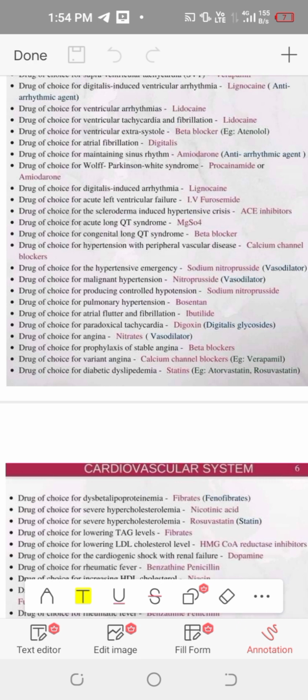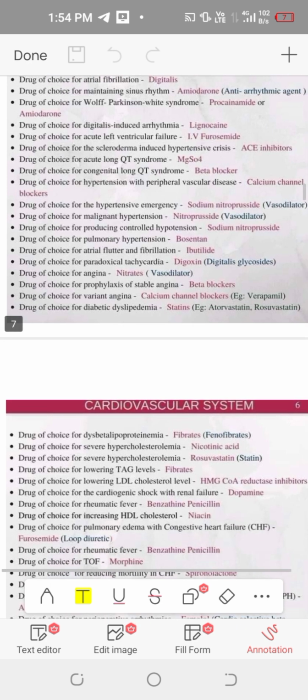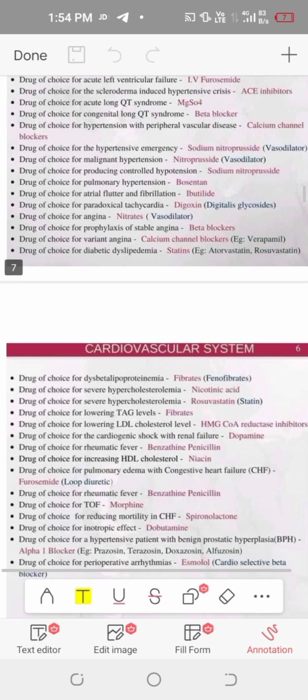Drug of choice for pulmonary hypertension, bosentan. Drug of choice for atrial flutter and fibrillation, ibutilide. Drug of choice for paroxysmal tachycardia, digoxin. Drug of choice for angina, nitrates. Drug of choice for prophylaxis of stable angina, beta blockers. Drug of choice for variant angina, calcium channel blockers. Example, verapamil. Drug of choice for diabetic dyslipidemia, statins. Example, atorvastatin and rosuvastatin.